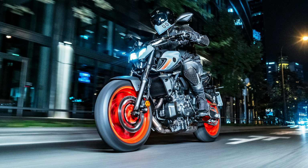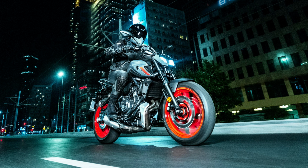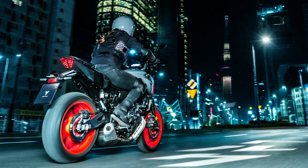Besides that, the engine produces 74 horsepower, which is more than enough, at 9,000 RPM, and 50 pound-feet of torque at 6,500 RPM. Yamaha stated that in order to meet the new Euro 5 emissions, they had to tweak the design of the exhaust, the air intake, injectors, and the ECU settings.